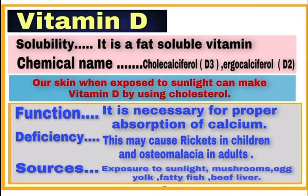Another fat soluble vitamin is vitamin D, and it has two main forms, vitamin D3 and vitamin D2. The chemical name of vitamin D3 is cholecalciferol and chemical name of vitamin D2 is ergocalciferol, and both these forms are well absorbed in small intestine.